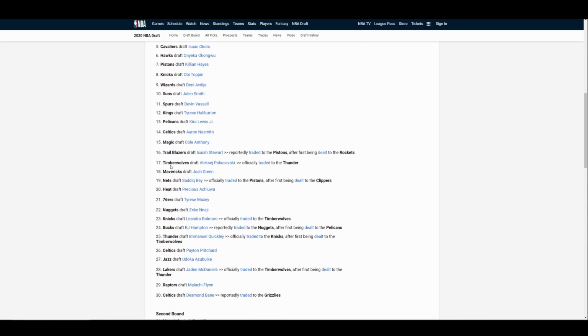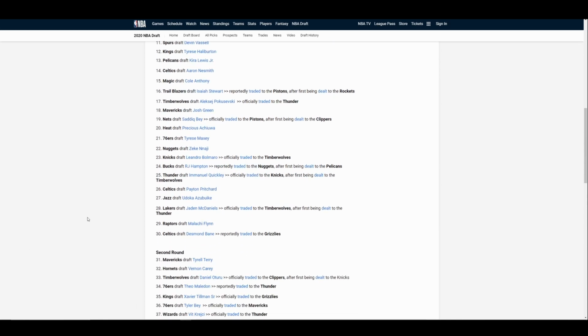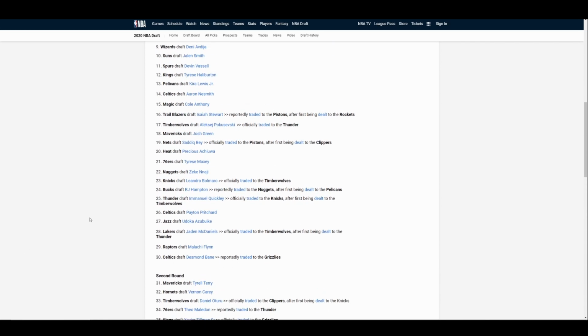As we move through the second round, the guy that actually intrigues me the most, and maybe I'm just drinking the Bill Simmons Kool-Aid on this one, and I've never even seen this dude play, but just from what people are saying, is Tyrell Terry on the Mavericks. He's probably going to get some run, and they're a team that's going to be on TV a lot and in the playoffs. So if he plays well, his stuff could go up. But once again, you're probably going to be able to get him pretty cheap.